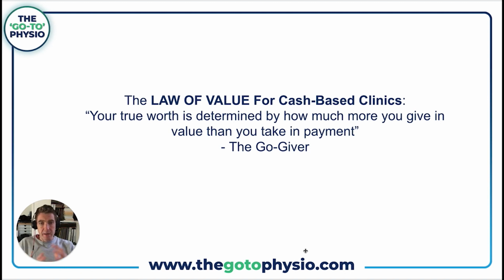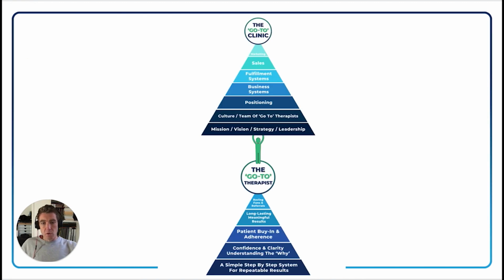And if you want to have a highly profitable and sustainable clinic, you have to abide by the law of value, and your true worth is determined by how much more you give in value than you take in payment. So especially if you're a cash-based clinic, you have to be giving more in value than you're taking in payment in order to grow. And as we've covered in previous videos, we're going to track that using the Net Promoter Score, where we can have an objective marker to see if our patients are actually happy and if they're raving fans, or if they're just pacifiers, or if they're at risk of detracting from our business. So how do we do it?